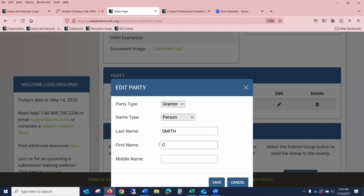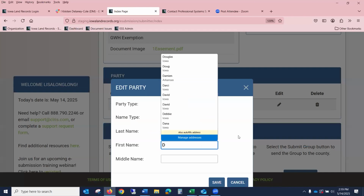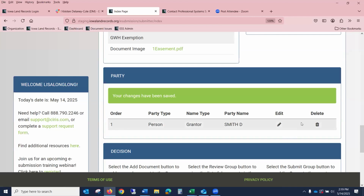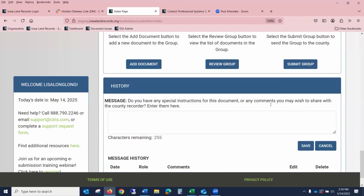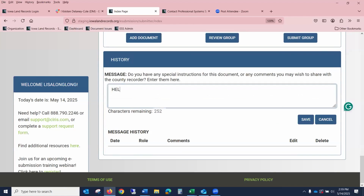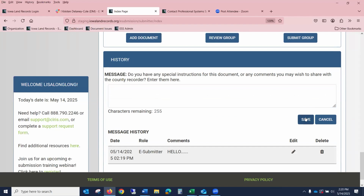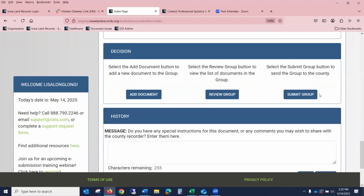All right, so we've got their name here. You can edit this. Remember the party names were C and D, so I can update that to D if I want to. I'm only allowed to enter one party. I can send a message here to the recorder if I want to. My constant warning is if you have something that's really important to tell the recorder, I would call their office, ask to speak to whoever's working on electronic recording that day.